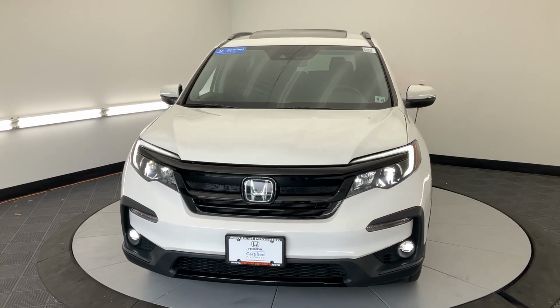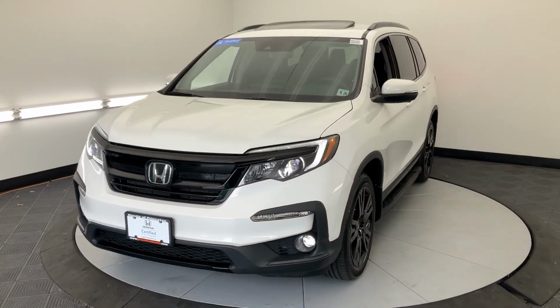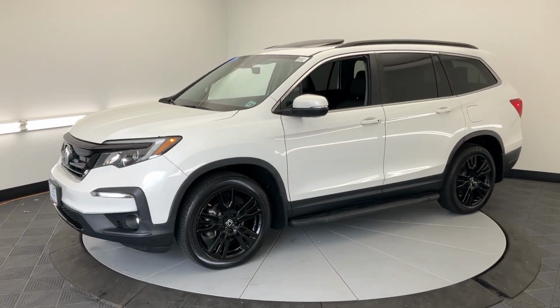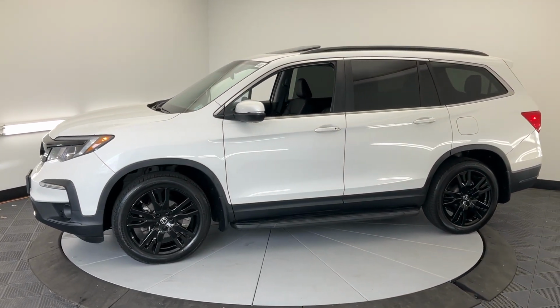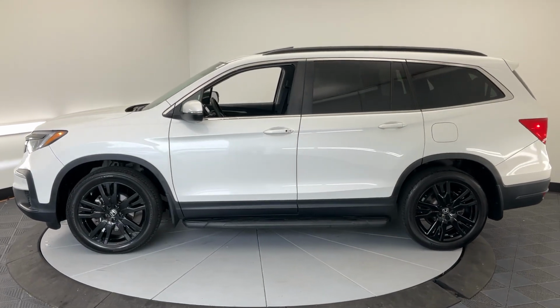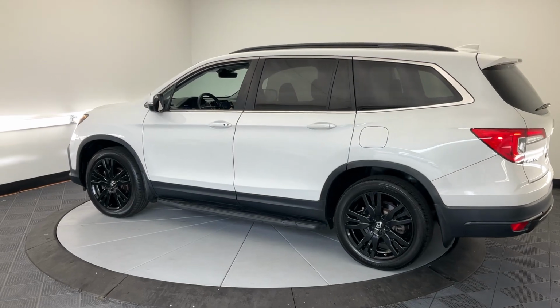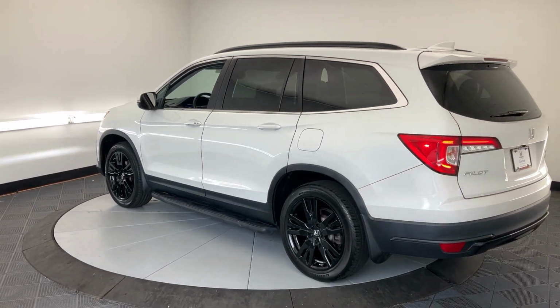Can you see yourself in the 2022 Honda Pilot? With less than 50,000 miles on the odometer, this vehicle provides excellent value. Here's a Honda Pilot, the refined, spacious family SUV that keeps you safe, comfortable, and in command on every adventure.